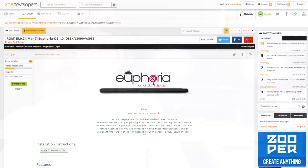Euphoria OS, the custom ROM formerly known as Madi, has been made available for the LG G3. It's based on Android 5.0.2 AOSP, and it does have a decent list of features along with it, and the developers seem to be quite quick on the draw as far as fixing bugs are concerned, so it might be worth taking a look at it if you've got the G3.